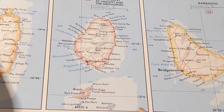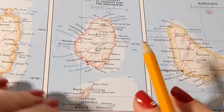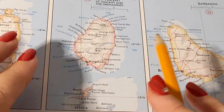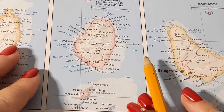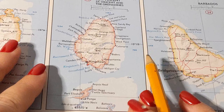Vincent and the Grenadines for themselves, and they started to build forts and loads of plantations and bringing in loads and loads of slaves. And the First Carib War occurred from 1772 to 1773, basically the Garifuna trying to fight back the British and eventually lost.